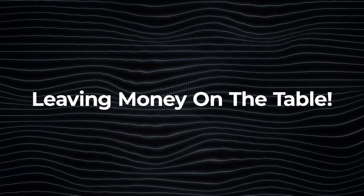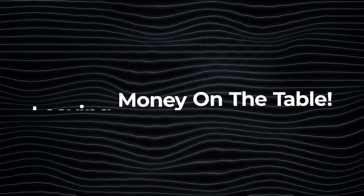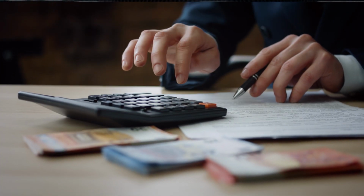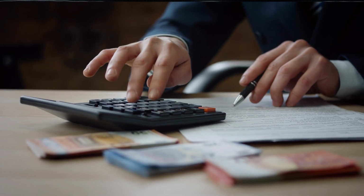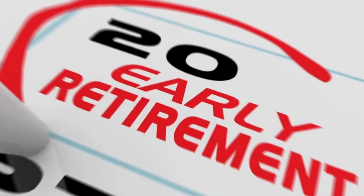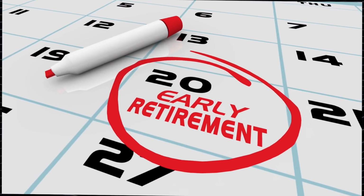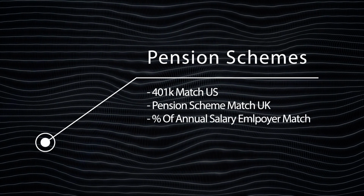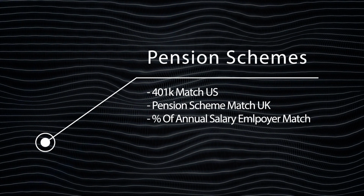Next is leaving money on the table. This is a big one. We all need to save money, and where to put your hard saved money to provide further returns is a constant topic of debate. There is one option a larger percentage of us have that quite literally blows all other options out of the water for both potential return and risk, and that is your pension contributions. Without getting into the nitty gritty, whether it's your 401k in the US or pension schemes in the UK, if you work for a company, there will be a scheme in place that provides some form of guaranteed match by your employer up to a certain percentage of your annual salary.